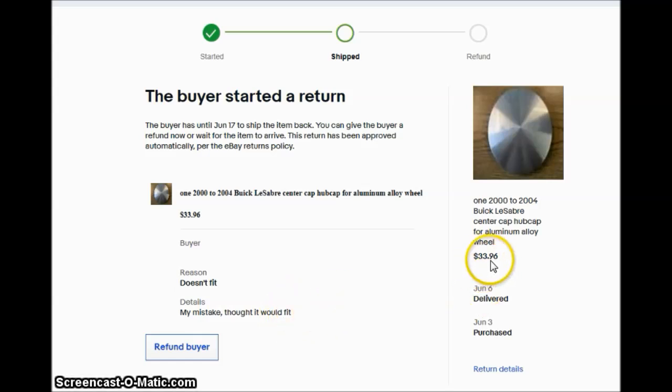The item price was $33.96. He purchased it on June 3rd and got it on June 6th. Now, a few backstories to this deal. When the customer got the item, instead of opening a return request through eBay, he did 2 weird things. He contacted me directly through eBay, through their contact system, saying he was going to return it, and at the exact same time went ahead and bought another one from me, even though that one was the same size as this one. Unbelievable, but true. I could not make this up.